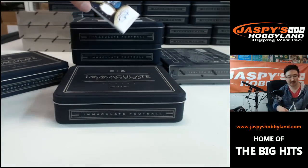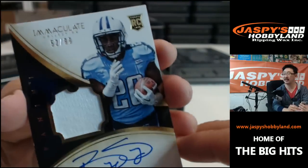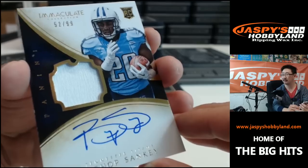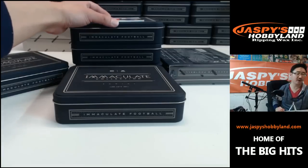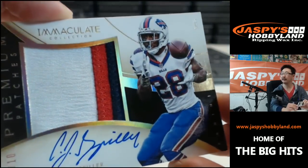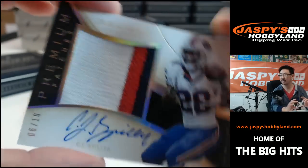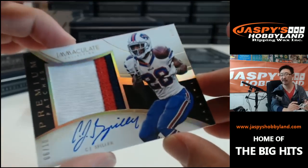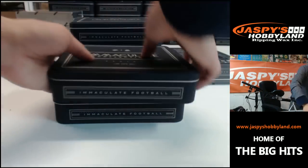Two more in this one. Bishop Sankey, patch auto. Bishop Sankey, 52 out of 99. Nice one for the Titans. What next? 1, 2, 3 color patch auto. CJ Spiller, the Buffalo Bills. 6 out of 10. CJ Spiller, 3 color patch auto for the Buffalo Bills. Really nice. Wow. All right.